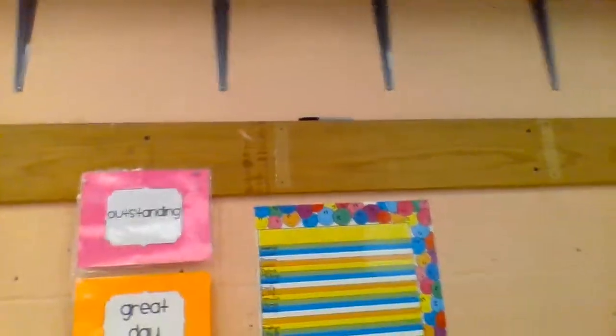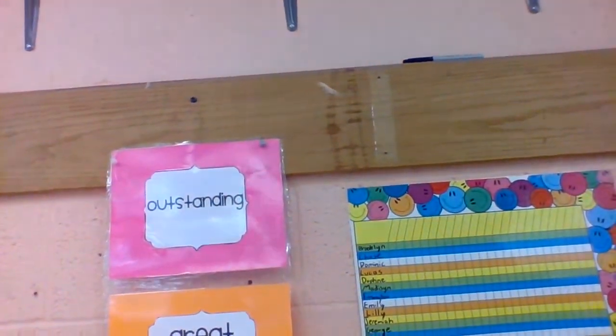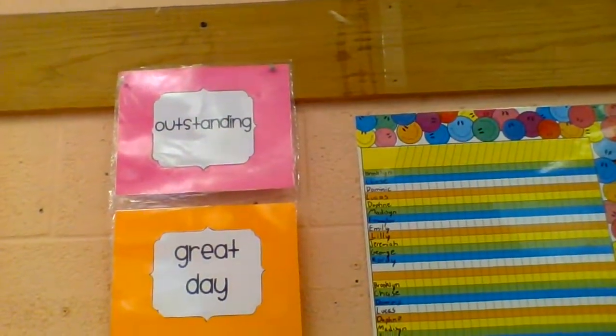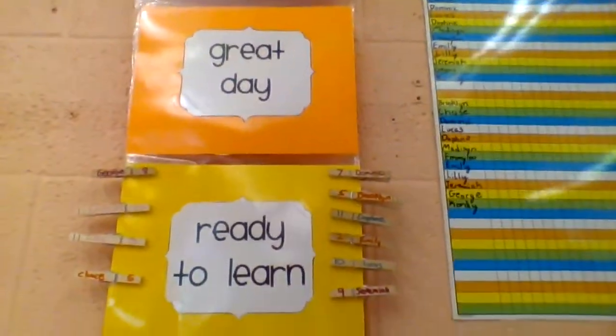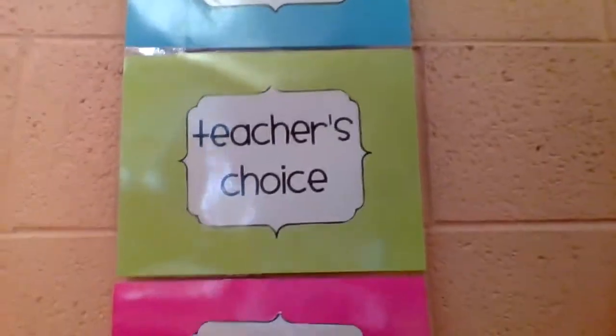My discipline chart. Well, we can sort of see it. The top pink one is outstanding. Then it's great day, ready to learn, think about it, teacher's choice, and at the bottom, you can't really see it, is parent contact. They will start each day on ready to learn. They all have a clothespin with their name on it, and they will all start on ready to learn. If they do something they're not supposed to do, they'll go down to think about it, and really that's just a warning.